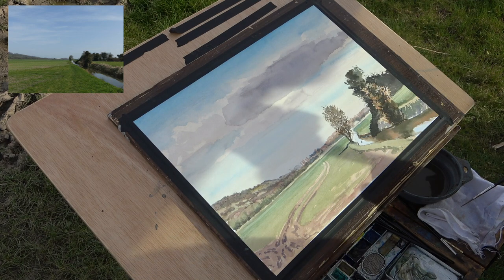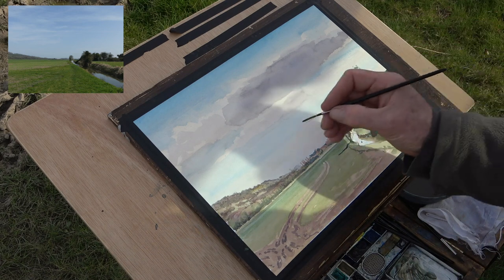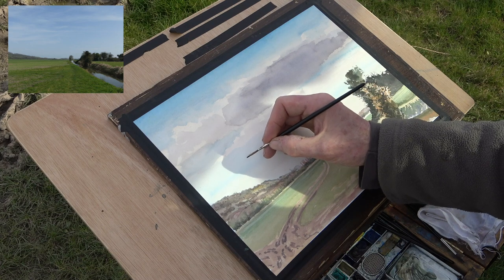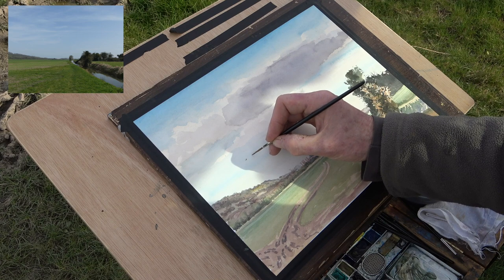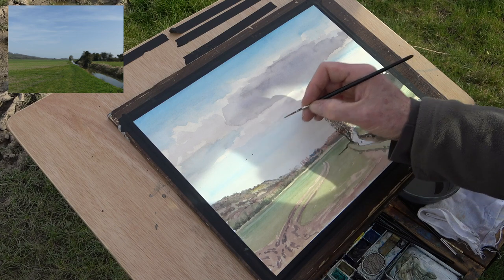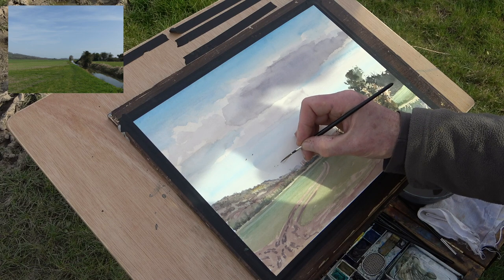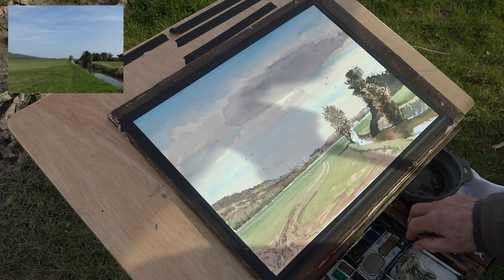And then, oh, wood pigeons. How could I forget wood pigeons? There's a lot of them around. I'm not going to put a load of wood pigeons in, but what I might just do is a couple of crows that are flying through. Maybe two or three here. There you go. One painting painted.